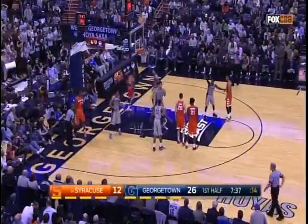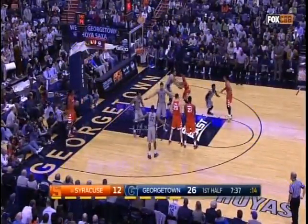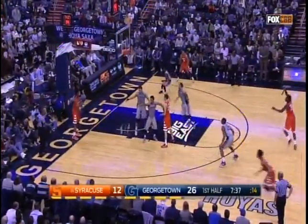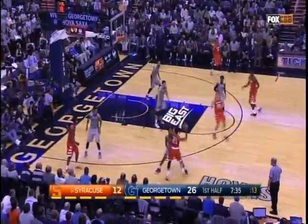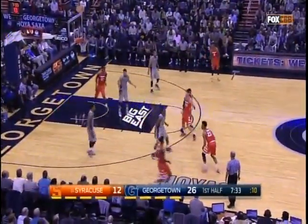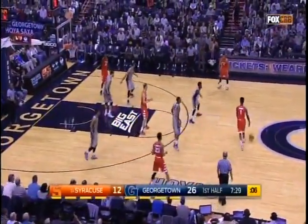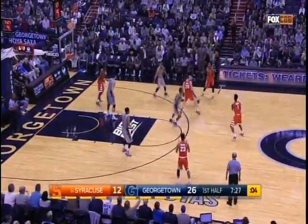Well, what I think it helped with Syracuse is the ability for them to also move the basketball, get into the gaps, force Georgetown to have to help. And that's when you have those drive and kick opportunities that we saw from Syracuse early on in their last few games. Just 6 points in the last 8 minutes for the Orange, and they trail by 14.